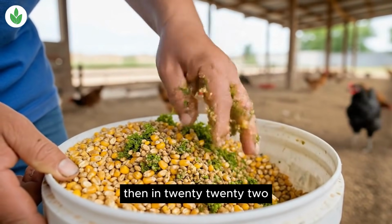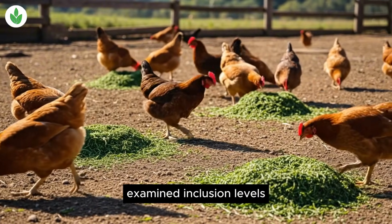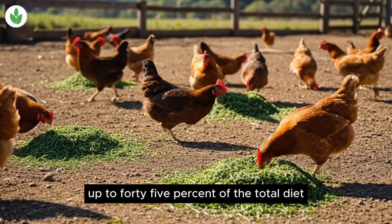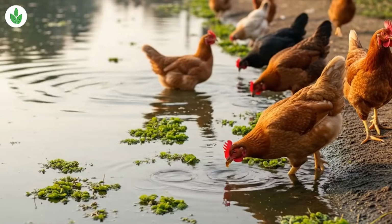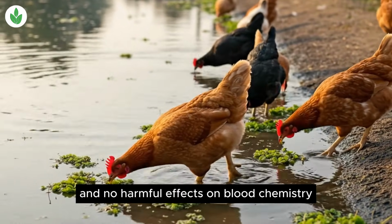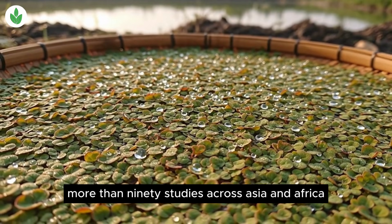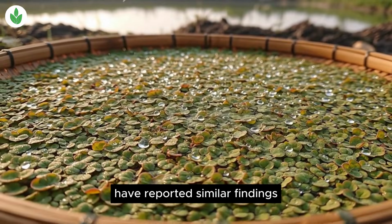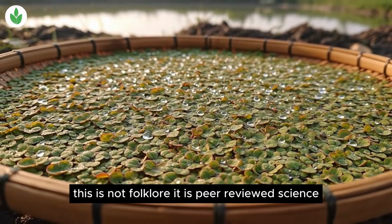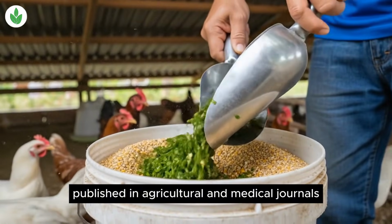Then in 2022, a study published through the National Institutes of Health examined inclusion levels up to 45% of the total diet. Researchers reported improved feed conversion ratios and no harmful effects on blood chemistry or liver function. More than 90 studies across Asia and Africa have reported similar findings. This is not folklore, it is peer-reviewed science, published in agricultural and medical journals around the world.